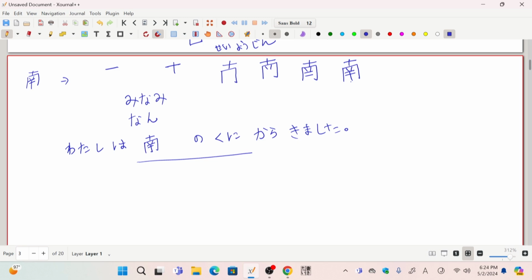Next, we can also make another vocab, like if we want to write southeast. So for southeast, what will we write? We'll write minami and higashi, right? The kanji of east is higashi, which we can read as tonan.